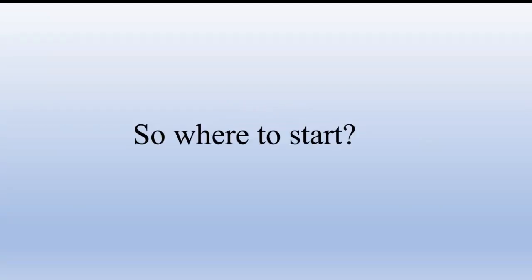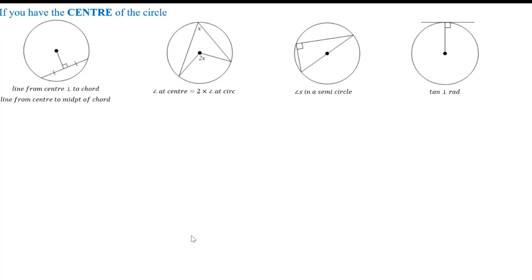So where do we start? Well, this is that cheat sheet I was telling you. Every time you look at a grade circle geometry question, you ask yourself, do I have the center of the circle? If you have the center of the circle, you can look for these 4 theorems. Your line from center perpendicular to chord, or line from center to midpoint of chord. Your angle at center equals 2 times angle at circumference. Your angles in a semicircle, or your tangent perpendicular to your radius.